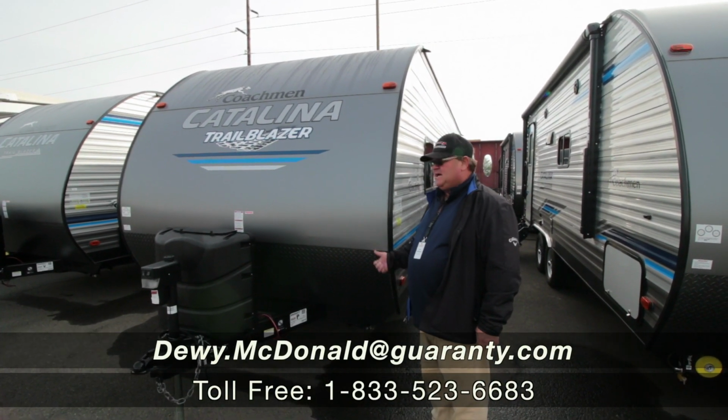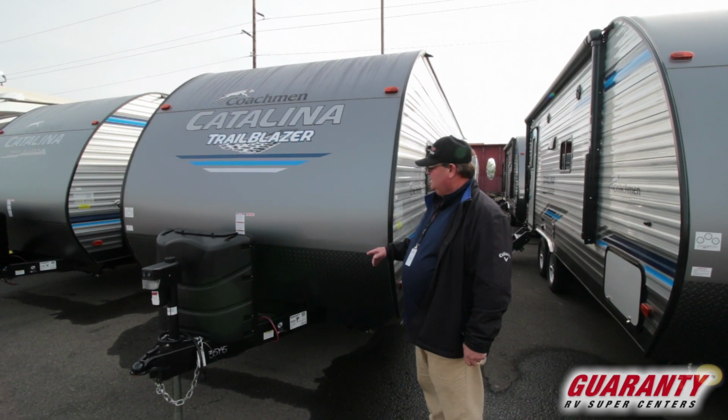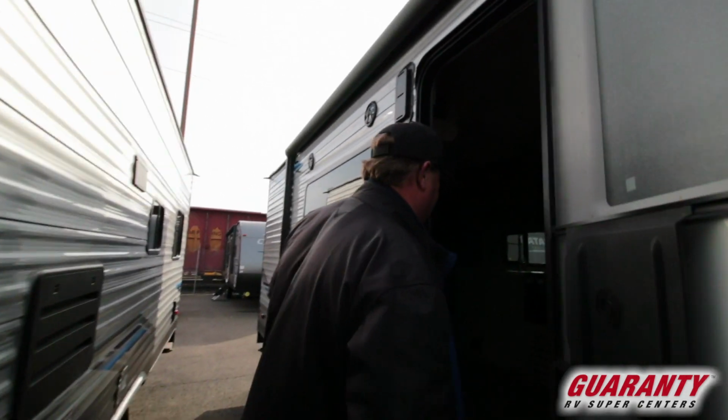Got a brand new 2020 Coachmen Catalina. It's the Trail Blazer model, 26TH is the model number. Let's go inside and look at this toy hauler. Probably one of our most popular.